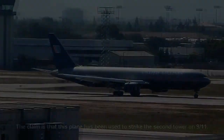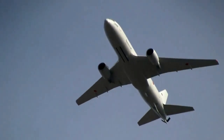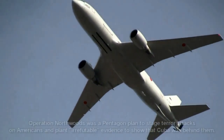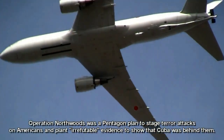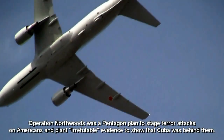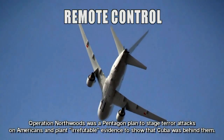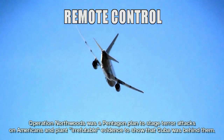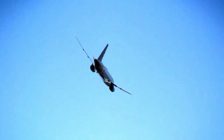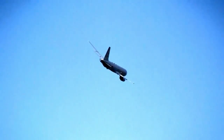One of the scenarios in Operation Northwoods was to take a regularly scheduled commercial airliner and take a similar type plane, paint the tail numbers up to resemble that of the commercial airliner, fly it by remote control out over the Caribbean, and by remote control blow it up after sending a tape-recorded message saying, "Help, we're being attacked by Cuban MiGs." This was in 1962.